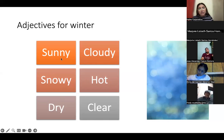Si se fijan, en algunos adjetivos tenemos como la palabra base, por ejemplo acá que es sun, y el N-Y que lo vuelve un adjetivo, sunny. Lo mismo acá, cloud, la Y lo vuelve un adjetivo. Lo mismo para snow, la Y lo vuelve un adjetivo. Ya para esto son palabras propias en sí.